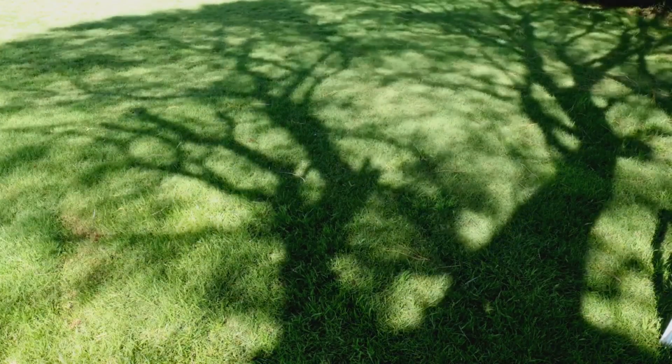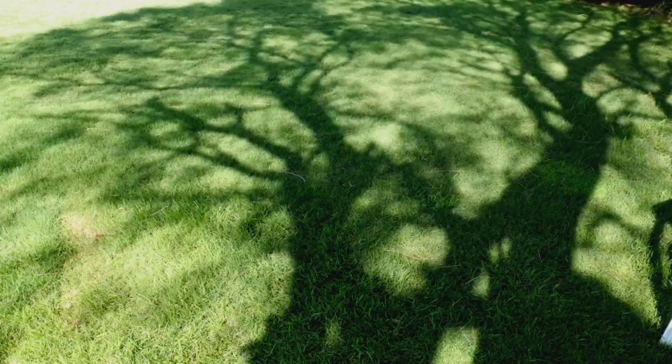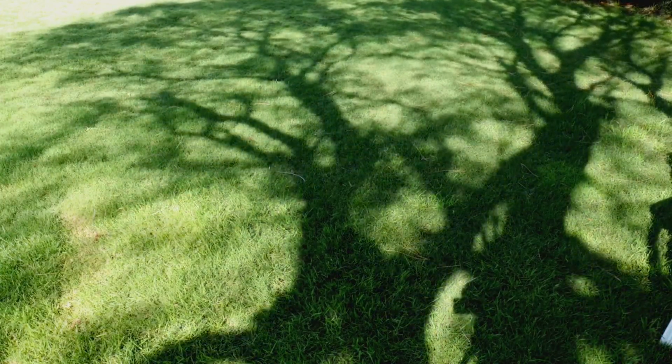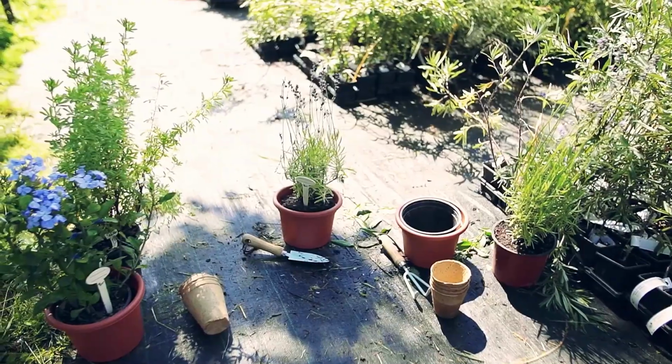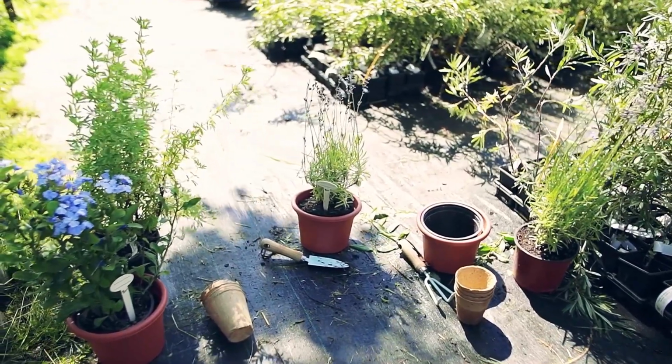Observe your garden throughout the day and see how the light dances across it. This will help you understand which areas receive the most sunlight, and which are more shaded. This will help you choose the perfect spots for your sun-loving plants.